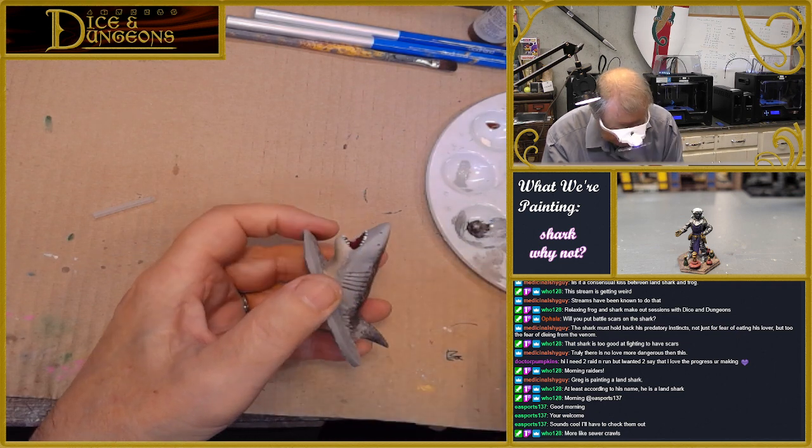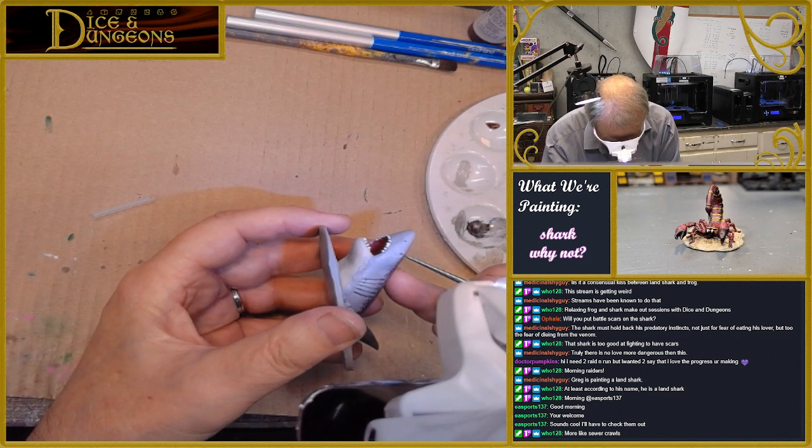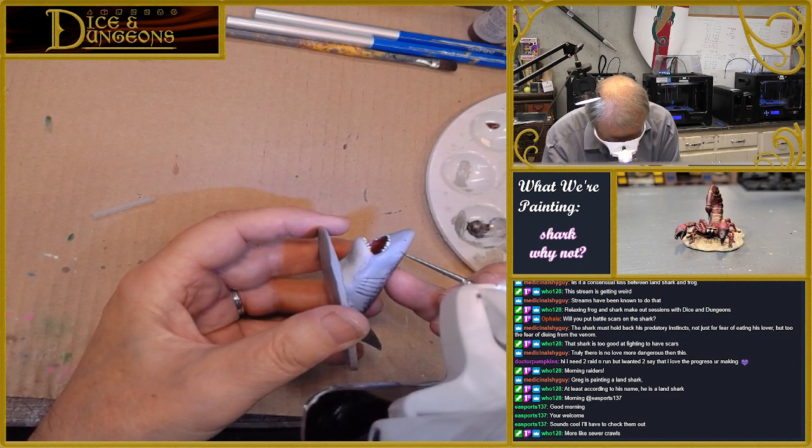So yeah, we started painting the dungeon tiles for our D&D campaign. And that's how Relaxing Painting got started, because we started just streaming what we were doing.